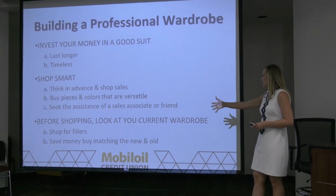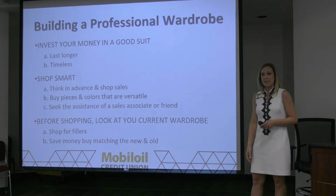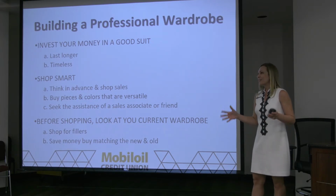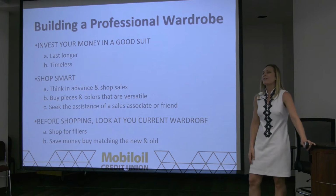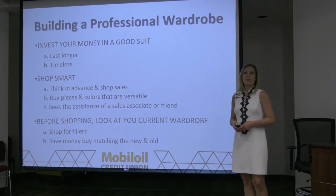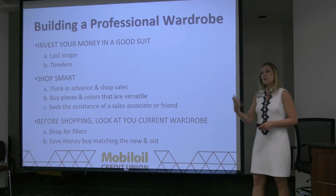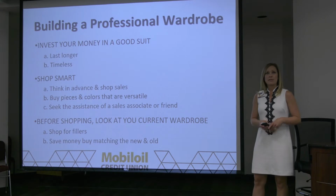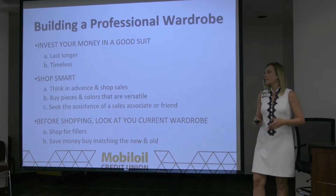Before shopping, look at your current wardrobe. It doesn't mean it's all out. I know sometimes when we look at our wardrobe, we're like, oh, I don't have anything in here to wear. Well, actually, you might have something in there to wear, so look at that and see what could go with other things. Maybe you don't need 10 pairs of new pants. Maybe you need 2, whatever.